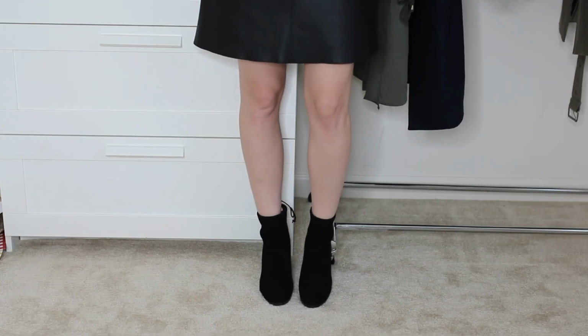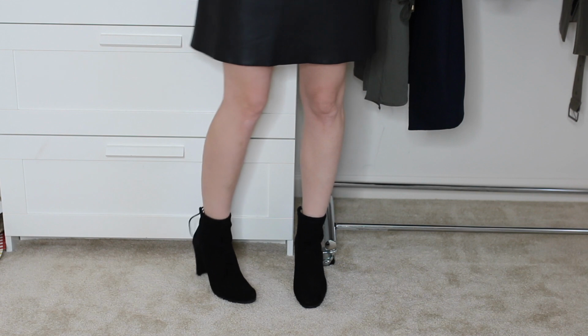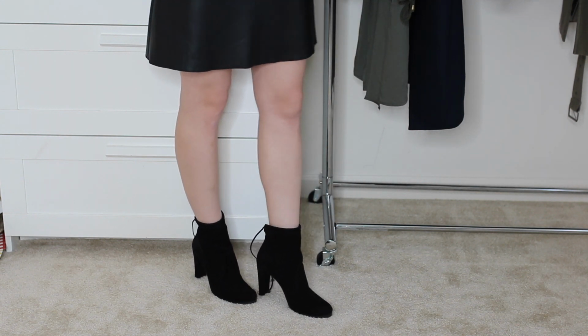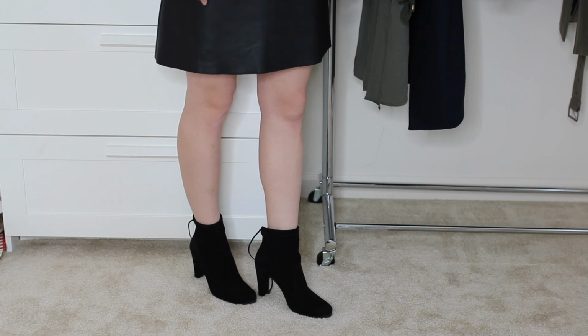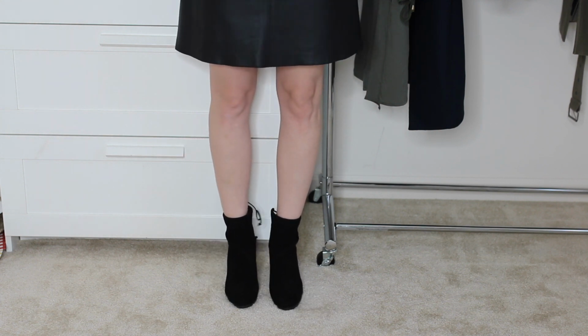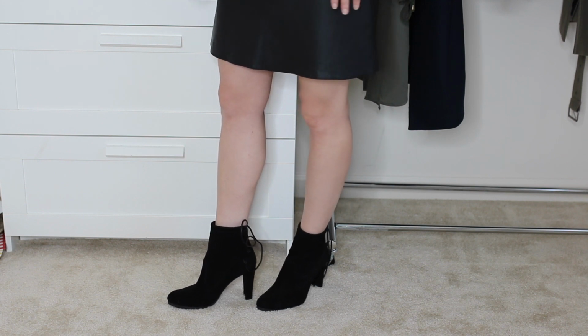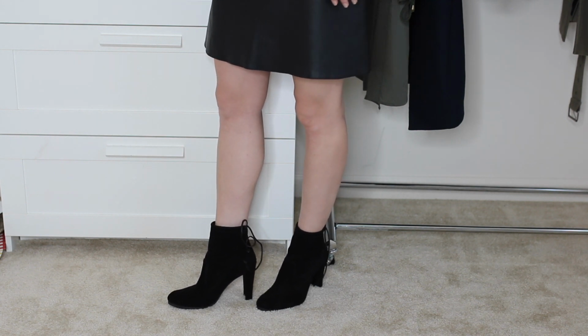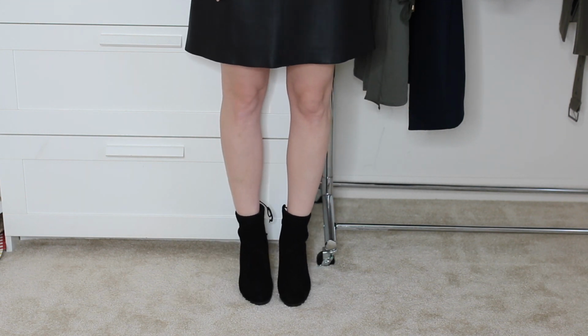So these are the Stuart Weitzman mitten booties, and I just really think that they're such a great chic shape, and they're not too pointed, they're not too round. That's what I really love about the boot. And it comes up just a little bit higher on the ankle, and it has a 3.5 inch heel, which I feel is nice, and it's not too high, but it's definitely not like a walking shoe where you'll be in it for 10 hours straight, but they definitely are quite comfortable.